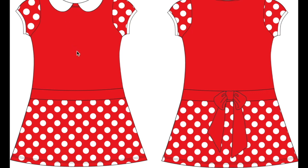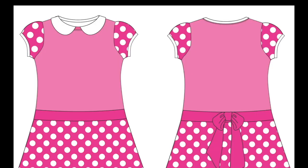So obviously you can't sell a design in only one color. So you say, you know what? We can make it available in pink. So it's pink with white polka dots. And it could be yellow with white polka dots, and purple and blue and whatever. It could be black with white polka dots.